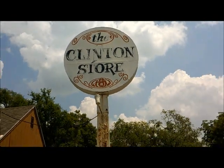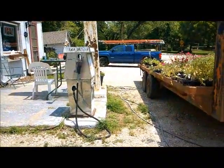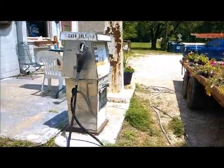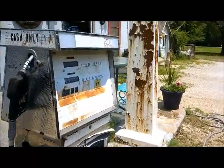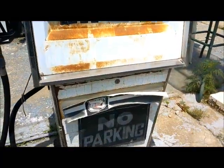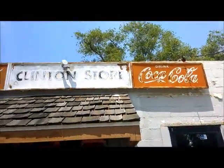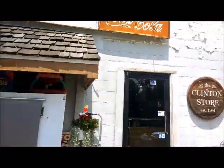Clinton Store. We're only about 10 minutes from the bridge. We just got through filming the old Stone Arch Bridge, and here's one of the old gas pumps. Check that out. Yeah, that's an oldie, ain't it? That really is. And we're just going to kind of show you around here a little bit, then we're going to go on the inside. I'm going to take some pictures real quick. And then I think we're done for the day.